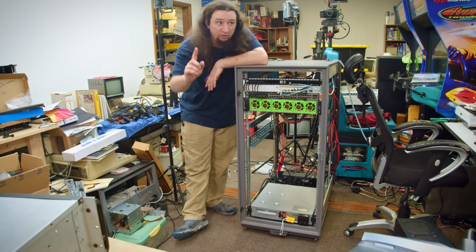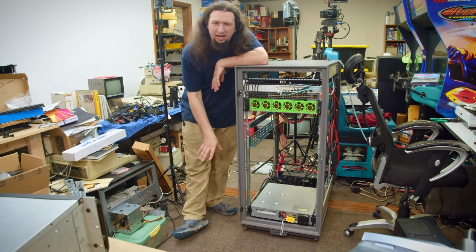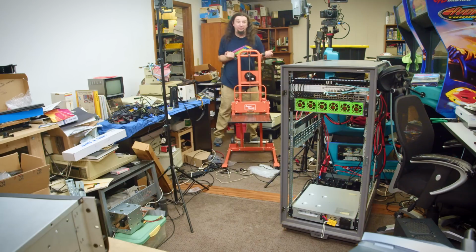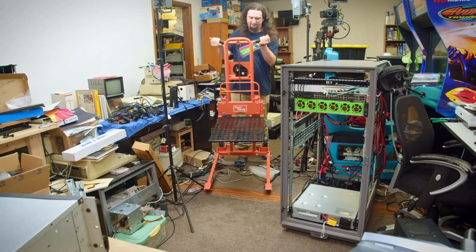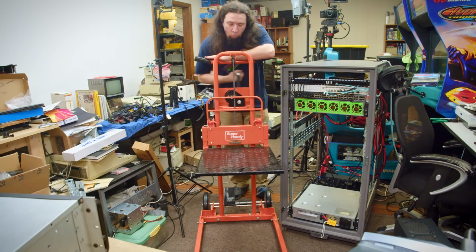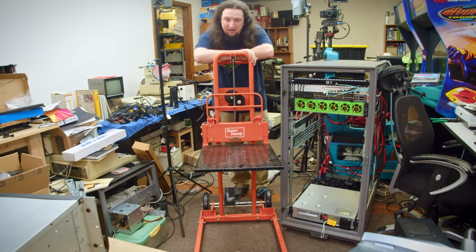But anyway, for now, we're going to put that server in this rack. And as I do that and get everything connected, I'll go through everything that we have here. To start, though, I'm going to work smarter, not harder. This is a material lift, also known as a hand forklift. This is a platform that has a ratcheting winch that allows you to move a platform up and down, and that makes it extremely easy to put a server into a rack like this by yourself.